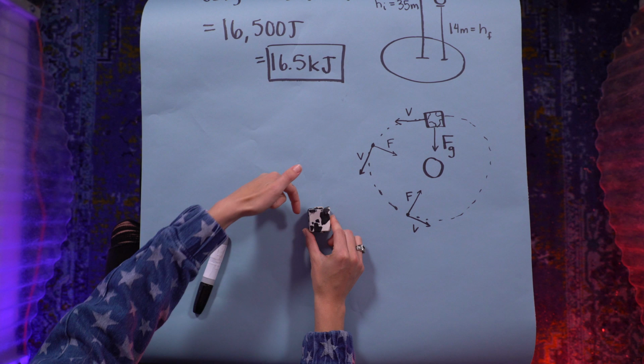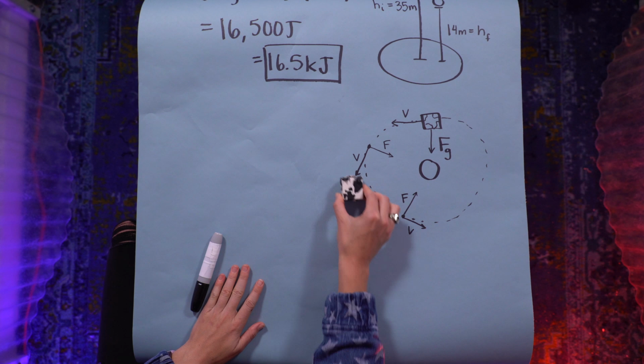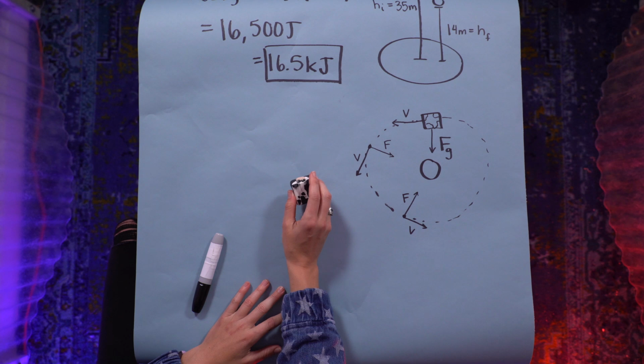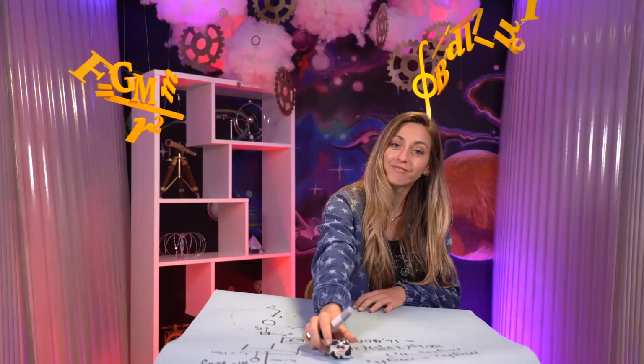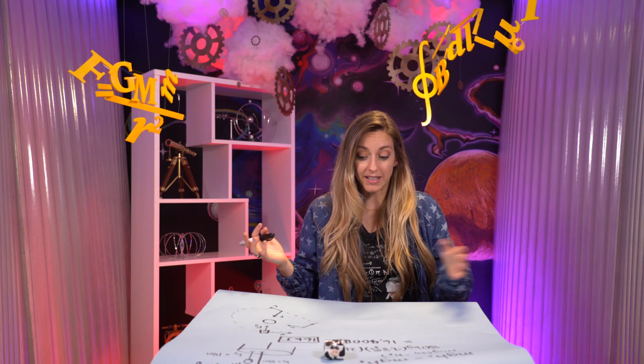If I take this way longer path, my delta x times my friction force, which is the total work that I had to do to get my cow from here to here, will be way more than if I just take this much shorter path. So this is what all your friends are talking about when they keep whining about friction being a non-conservative force. All right, that's the basics of energy and work.